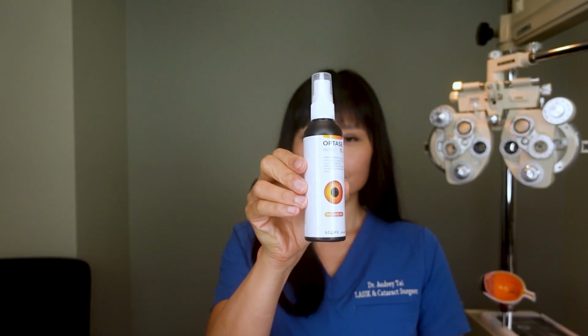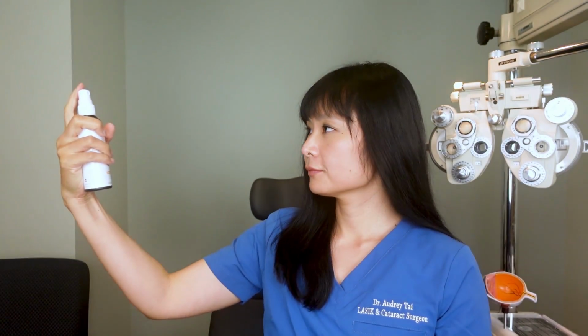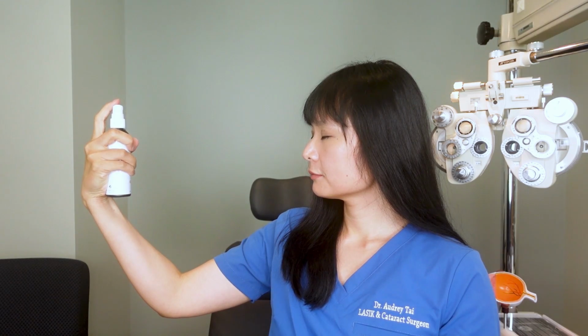I recommend using the spray after doing treatment step 2, cleaning the eyelids and eyelashes. When using the spray, hold the bottle about 6 to 10 inches from the eyelid, and then spray it onto the closed eyelids. The spray will spread and cover the eyelids, eyelid margins, and surrounding skin. There's no need to rinse or wipe afterwards. You can simply leave the solution on the eyelids and let it dry naturally.